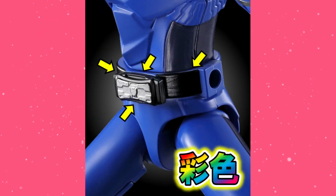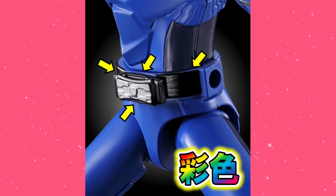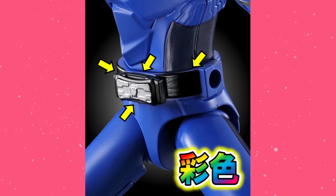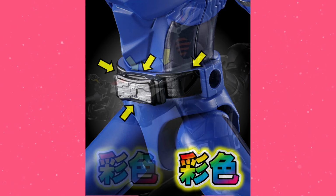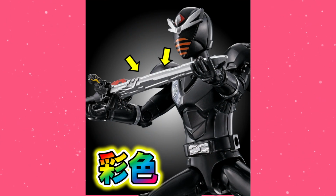Moving on, the belt itself, this is something I'm really happy to see. It's all painted, even the silver on the front of the belt. I think this looks pretty good. Now, the caveat, I worry that there's just no belt coloring on the back. There's not even what looks to be a sticker, but once again, these are pre-production renders, so it could be different. And don't worry, Black doesn't need any painted details on his belt, so he doesn't have any.